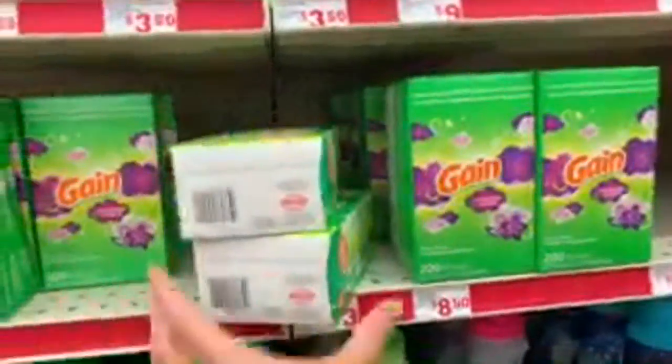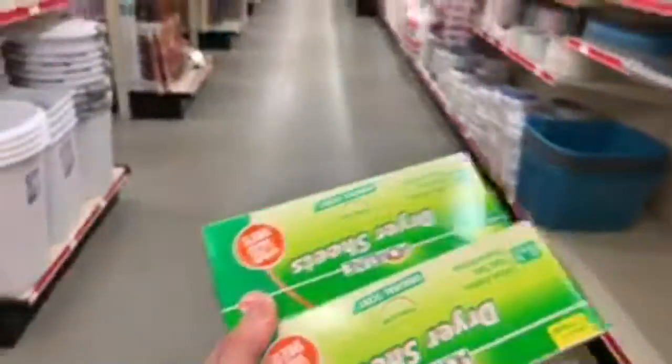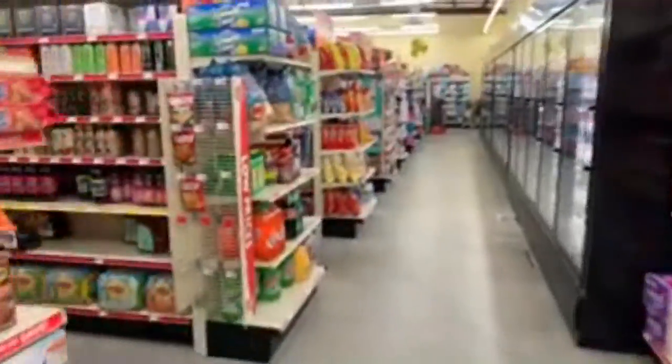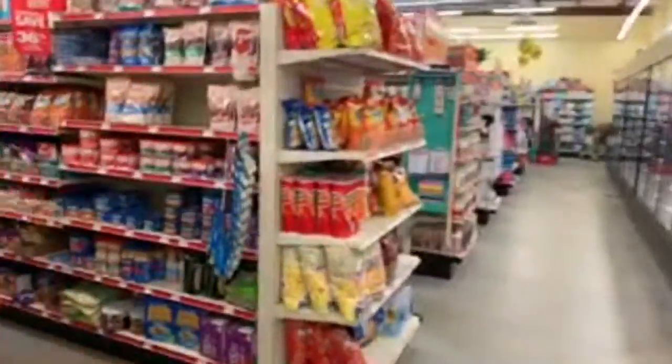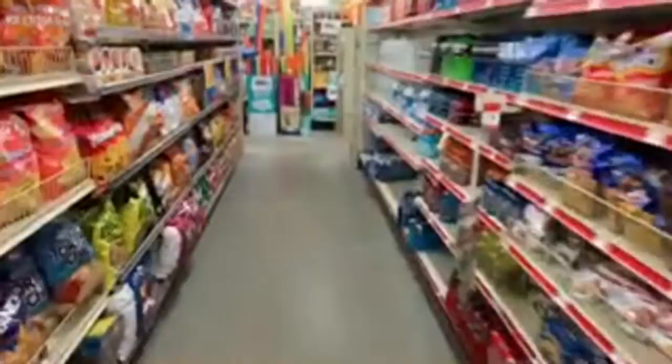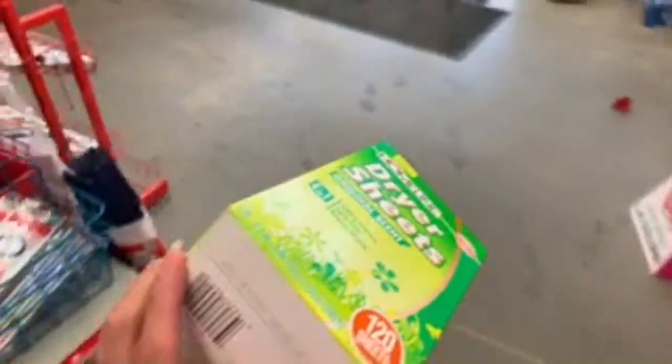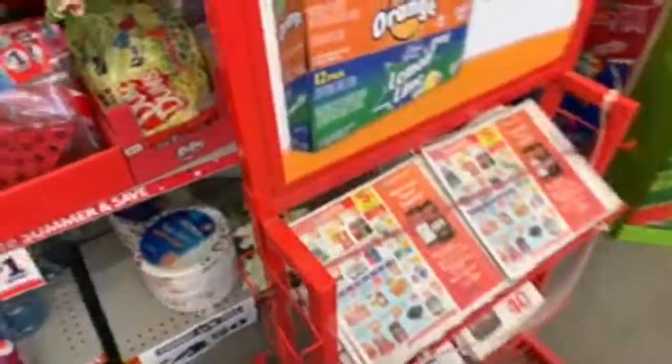Let's just go verify that with the ad. I looked at the digital ad and I was like, oh yeah, I'm going to get a couple of those. Even though my favorite dryer sheets are Downy, I really like the Gain scent too. Okay, let's just double check. Let's see if they have their new ads out. But even though these aren't marked, you guys, I'm pretty sure they're 95 cents. They are? Okay, they are.